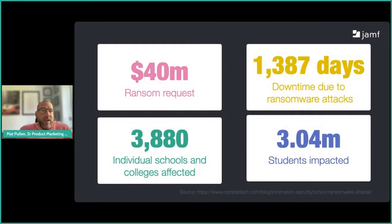And that equates to about 9,500 days spent just on recovery efforts, having a huge impact on the IT systems. And something even more startling, as high as $40 million in total being asked for in ransom requests for that data. Now, that's a huge amount of numbers there and a huge amount of data. And there are things that we can do, obviously, to protect ourselves from this as it becomes an ever more increasing risk in schools.